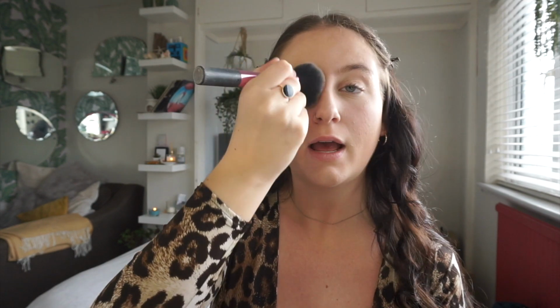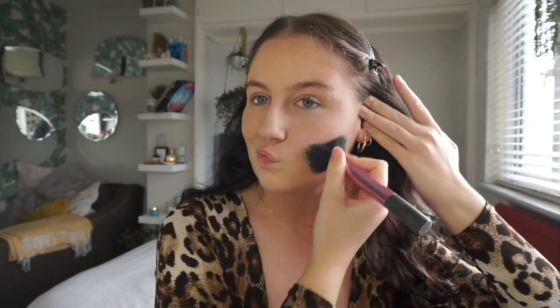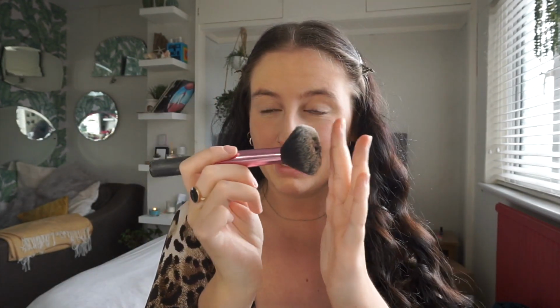So I literally cover my whole face. Even the nose. Remember, very light amount on the brush, you don't want it too heavy, otherwise it'll just look muddy. And then take it down the neck as well.